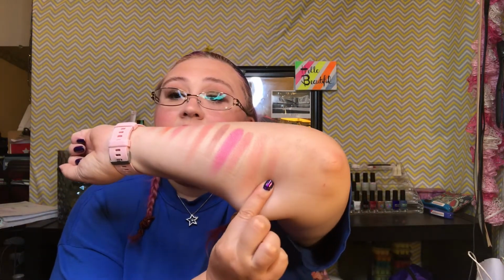So there we go. And it's just a very light matte blush, and it's just super, super pretty.